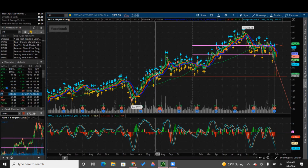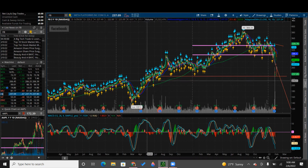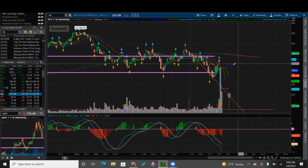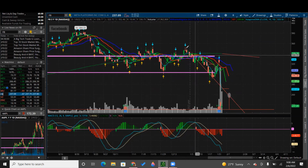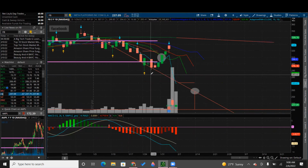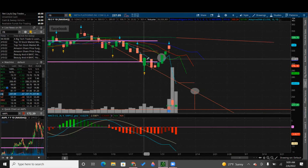But there's a lot of opportunity for the metaverse and Facebook to be in the game years down the road. So there's an opportunity to get in this week, I believe, looking at some of the things that I'm seeing. A few weeks back, I called Facebook out on a decline. I projected it would be here this week, and it did.